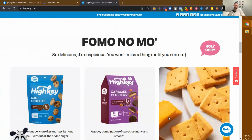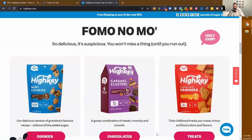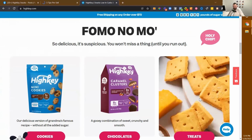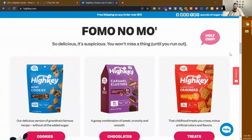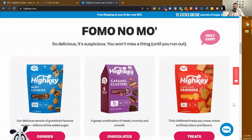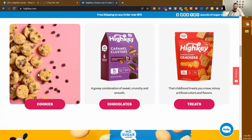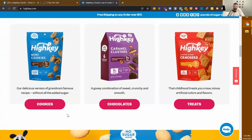FOMO NOMO, a little wordplay. Why not? Casey's a bit of a fan. Yeah, the wordplay is going to work for Casey for sure. I have not tried these. I won't say what the obvious competitor would be, but I am a fan of the competitor of this product, and I will be trying this product now that I know they exist. They've got all kinds of stuff, but I can speak mostly for the vanilla wafers, which are great. The mini chocolate chip cookies, life changing. They changed my life.